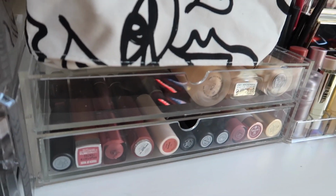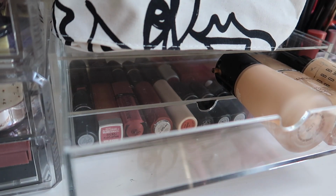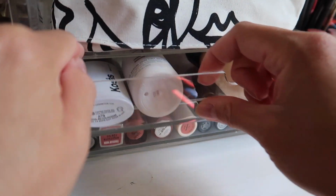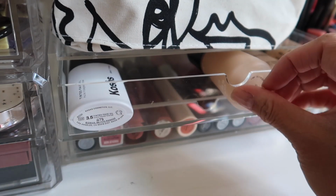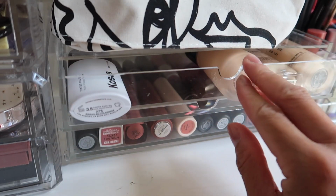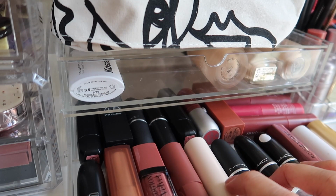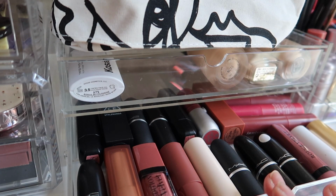If I want to add more of what I'm using, I also have two more, the Kosas and the Ilia. Ilia is a bit tight, so I'll just put it in my box. So all of them are here. So here maybe I would put my bronzers.